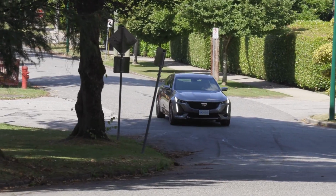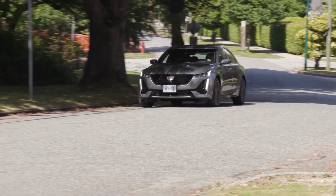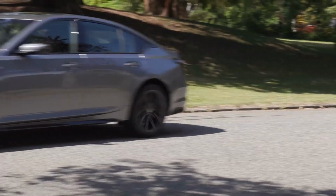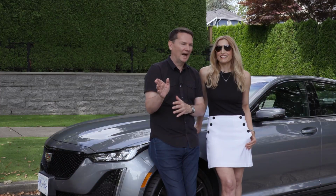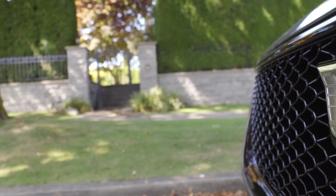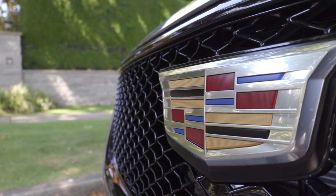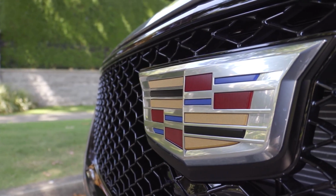I think there's great value here in this car. I think it's sexy. I loved driving it. What can I say about it except I really like it? This is the direction Cadillac's going. I think that if you're in the market and you like a sedan and you're going to get a lease for 3 years, look at this. Why not? Give it a shot. Don't discount it. Yeah, for sure. Give it a shot.